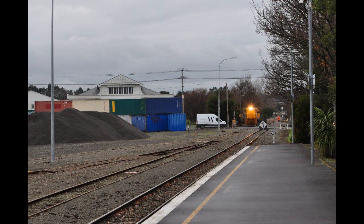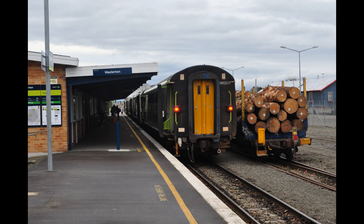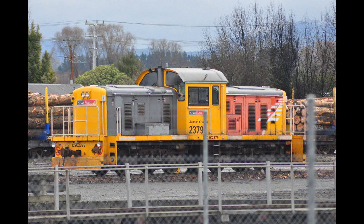Unfortunately, the section of the Wairarapa line between Masterton and Pahiatua doesn't have any regular train services anymore, though KiwiRail still own the line. They do, however, still operate a once-daily service from Palmerston North to Pahiatua and back, serving a Fonterra plant in Pahiatua.